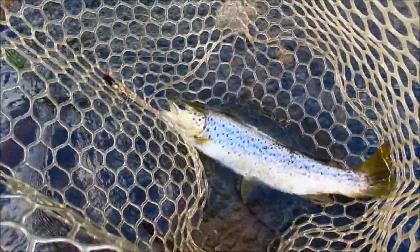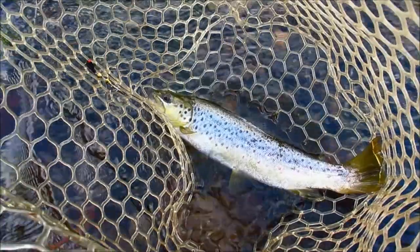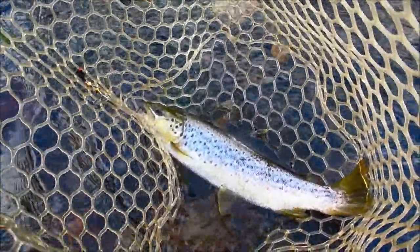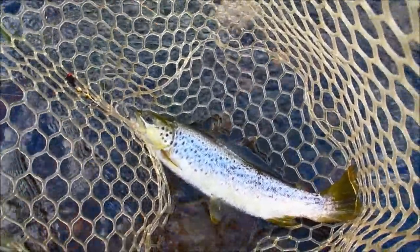That's the first little brown of the session. It's just on 8:05 when I've hit the river. A little bit late today, but it's pretty overcast at the moment. Hopefully it'll hang around for a while.